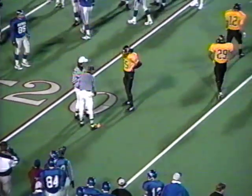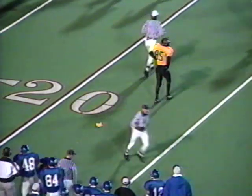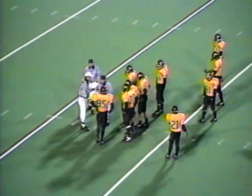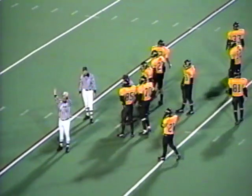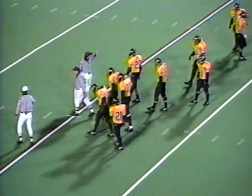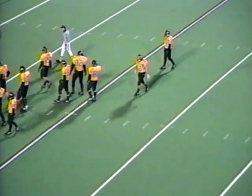I don't have a clue what that flag was. I don't know. It didn't look like Vogel got hold of a face mask or anything. No, he was low. He went to the legs. Referee Jerry Oates out of the Fort Worth chapter will let us know. Pass interference on the Bears. Must have been a little pushing off as Shopik made his little outside cut there.